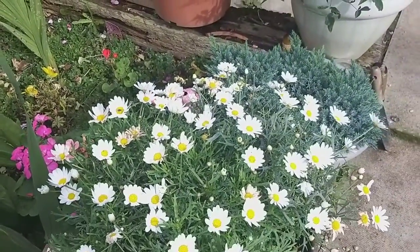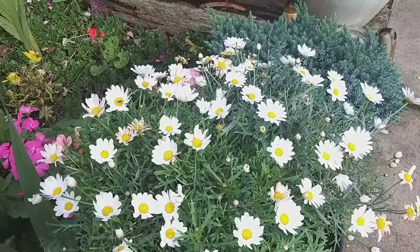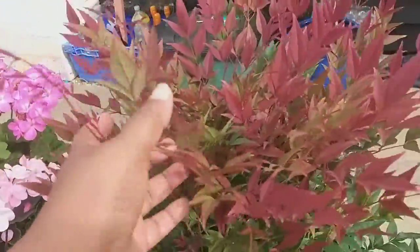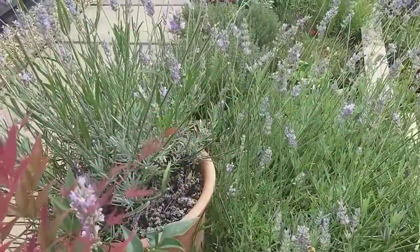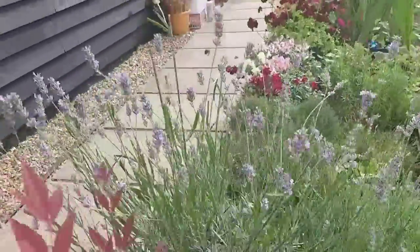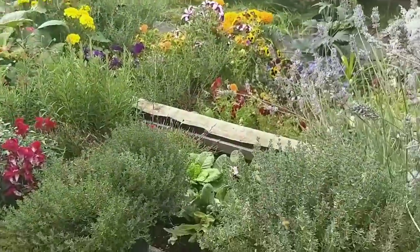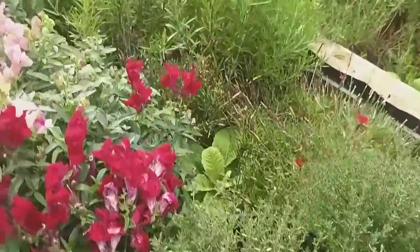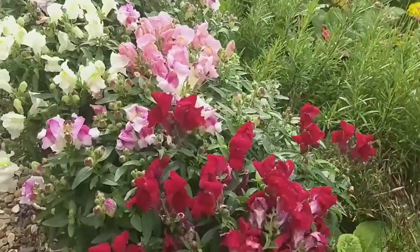Some flowers I'm planting by seed. They're growing for now. This color looks good to me. For lavender, I'm just doing the second cutting. In September, I already start to prune and keep some thyme and rosemary away from the winter.